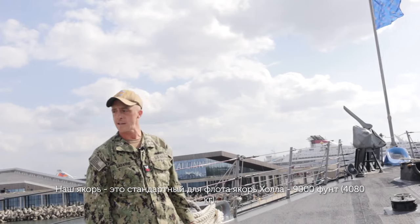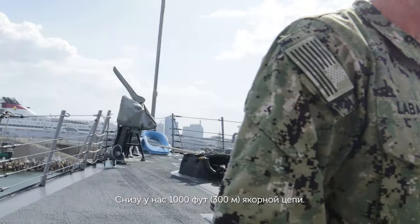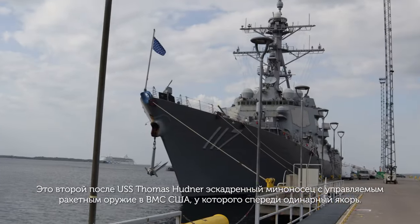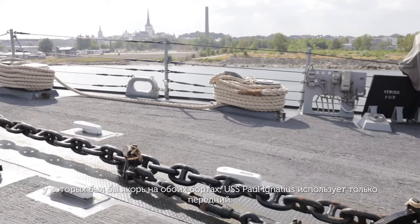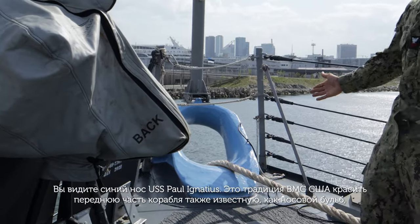So our ship's anchor is a standard Navy stockless anchor, 9,000 pounds, and then down below, downstairs, we have 1,000 feet of anchor chain. This is the U.S. Navy's second guided missile destroyer with a single centerline anchor after the Thomas Hudner. So unlike traditional guided missile destroyers who would have a port and starboard anchor, Paul Ignatius only utilizes the centerline anchor. So here you'll see Paul Ignatius' blue nose.